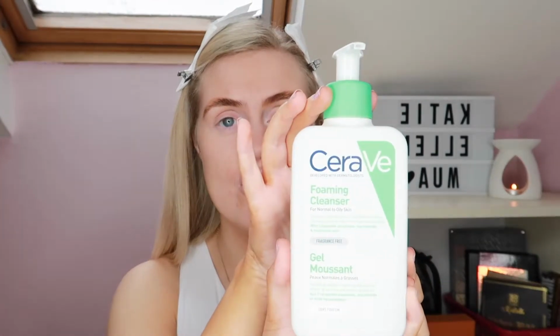Okay, so the first step is done. I just clipped my hair back so it won't get wet or anything. So the first thing I'm going to use on my face is the CeraVe Foaming Cleanser for normal to oily skin, and it's fragrance free. It's this one here, the kind of green colour bottle.